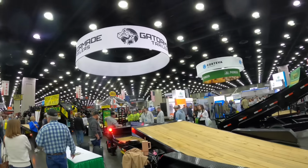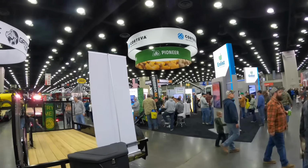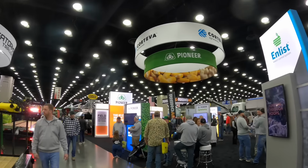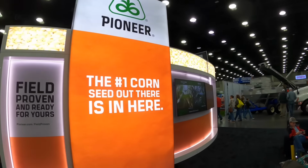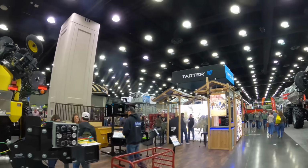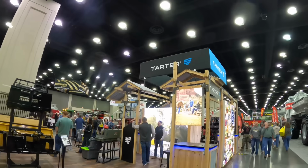Gator made trailers. I'm going to check out the old Pioneer booth if they've got any freebies. I'm already at almost an hour of footage, and I haven't even made it through half of this one room.